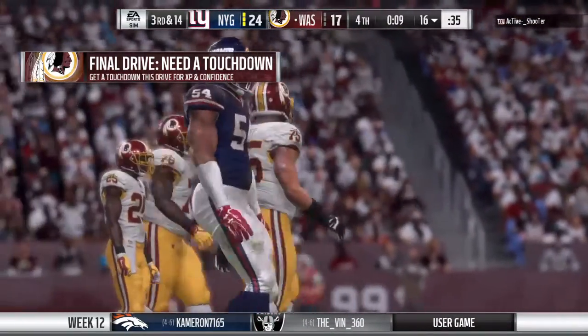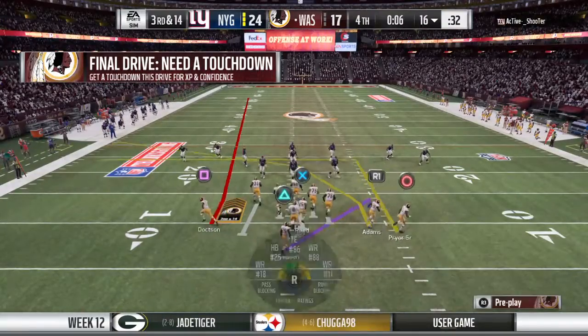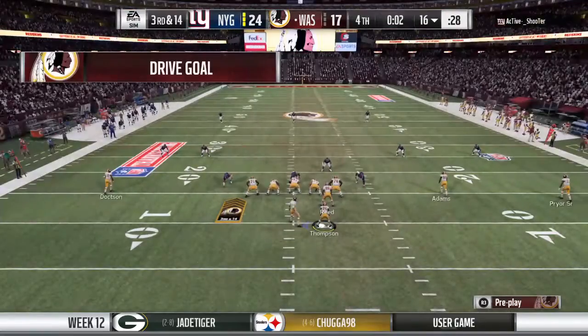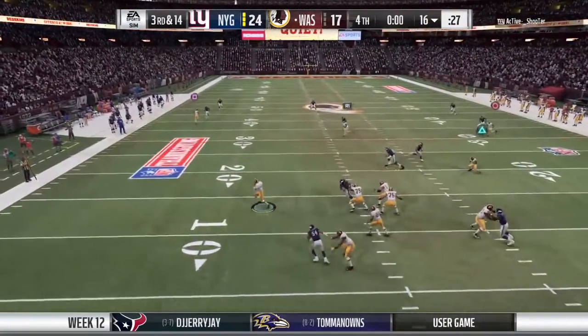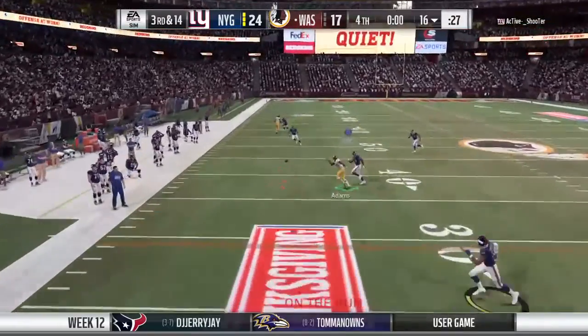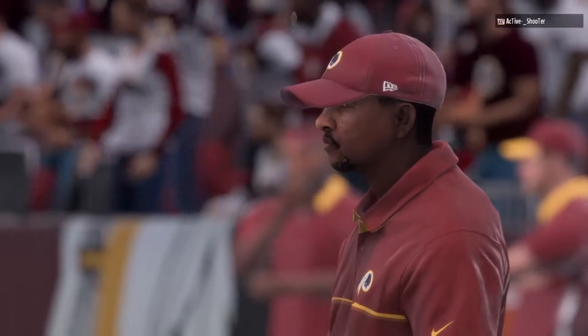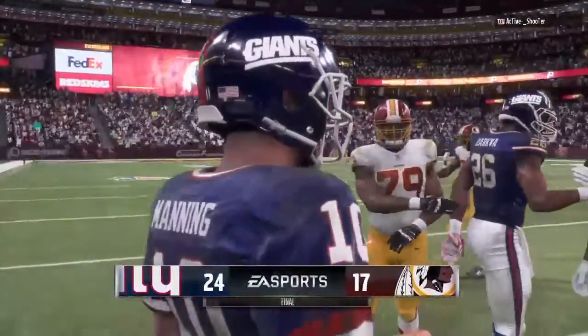Sometimes I watch games and wonder why they use play fakes on certain passing situations because it's not going to fool anyone. I don't know if that was the case here, but the end result was the same. No one fooled. The quarterback was hit. One last shot now for Cousins. And it's incomplete. So their final drive comes up empty. And with that, the ball game is over.